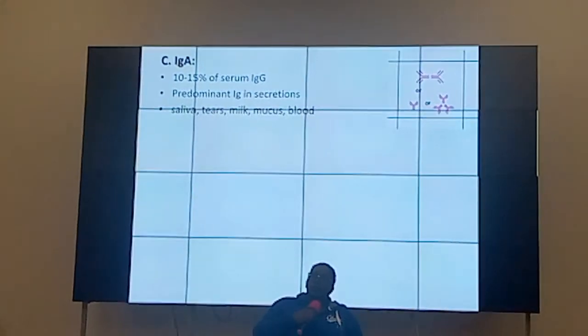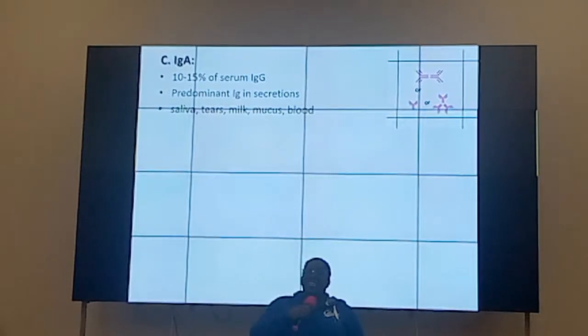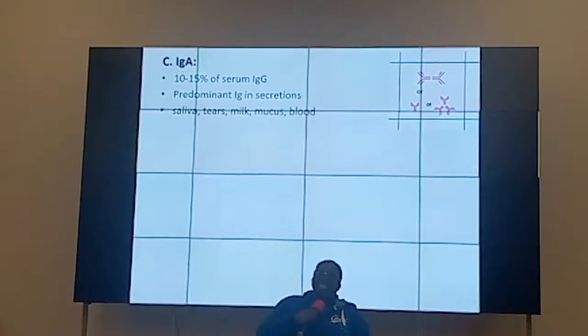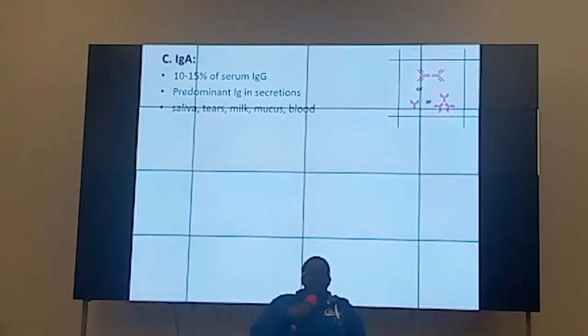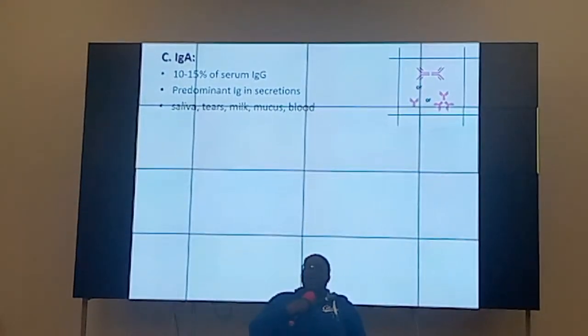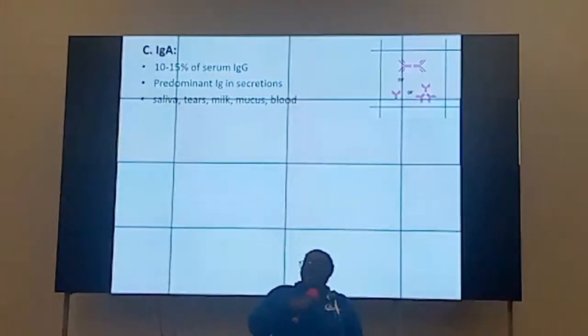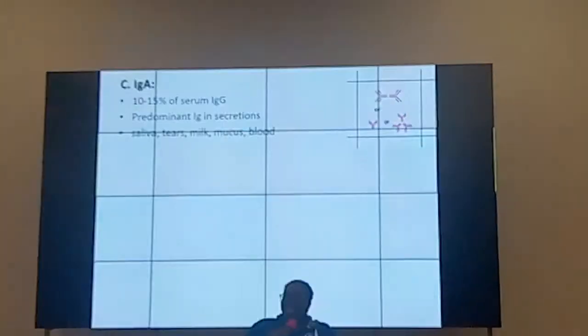The colon and the GIT. Clonal selection. Yes, it's just emphasizing the clone, right?